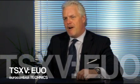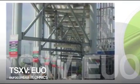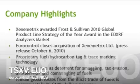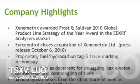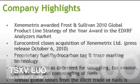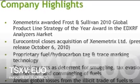X-ray fluorescence as a technology has been around for some time. It is commonly used for doing analysis of material composition. Recently, Frost & Sullivan, the international research house, acknowledged Zenometrics as one of the world's leaders in the development of X-ray fluorescent technology. So that was something that we were happy to hear. We acquired them on the 1st of October, and Frost & Sullivan made this acknowledgement shortly thereafter.